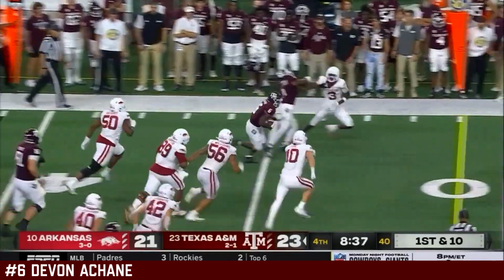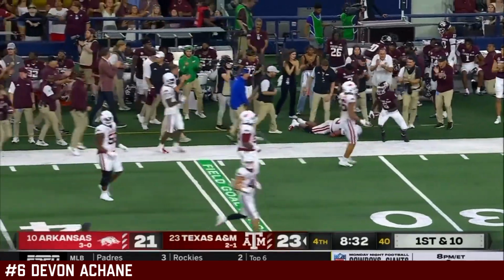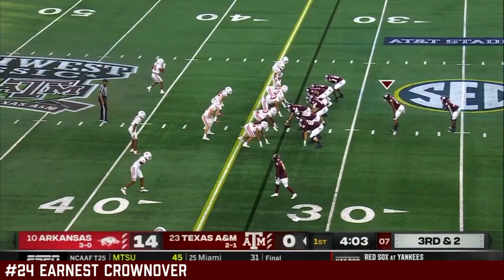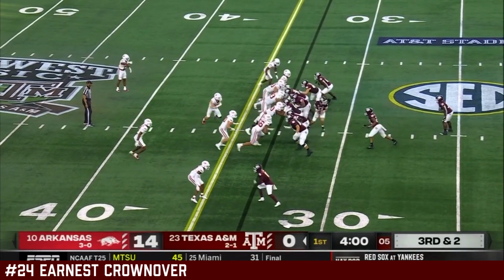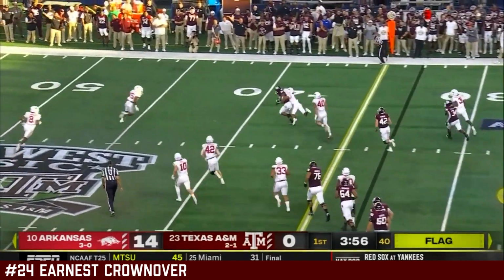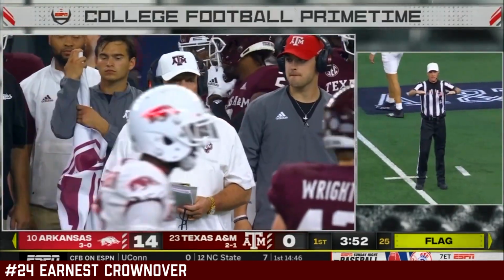Achane gets around the edge, hits the speed. He's different. Few guys can do that. High ceiling. I formation with Johnson as the tailback on third and two. Play action off of it as he's able to get it to Crownover. A flag is down. We will check on that. Illegal shift, offense.